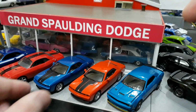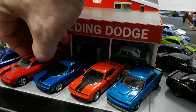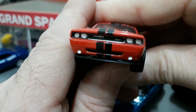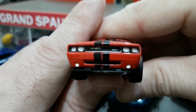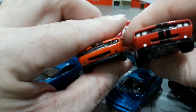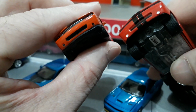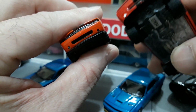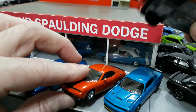So now let's take a look at one of the same colors from Greenlight, I should say. As you can see, the grill area looks okay. It's got painted headlights, and they just painted theirs white, kind of like Autoworld with painting them silver. But as you can see how much better the Kyosho front end looks with the headlights and such. And then the countersunk fog lights look really good. And then the side mirrors look really good.